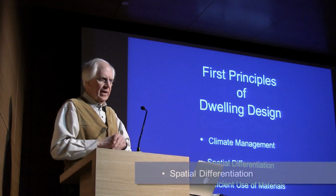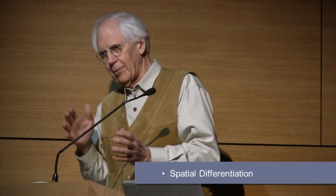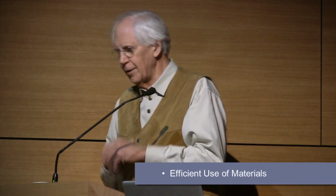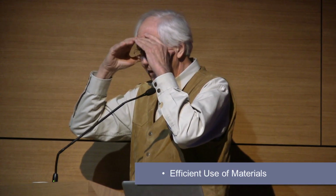Second thing is spatial differentiation, privacy from public, dark from light, and so forth. Efficient use of materials. If you're building an igloo or a stone structure in southeastern Italy, you don't want to have to go very far to get your materials. And you don't want to use any more than you need to get the job done, because it's a hell of a lot of work. So efficient use of materials. Those are all things that you have in the indigenous building world. But I think those are the fundamentals.